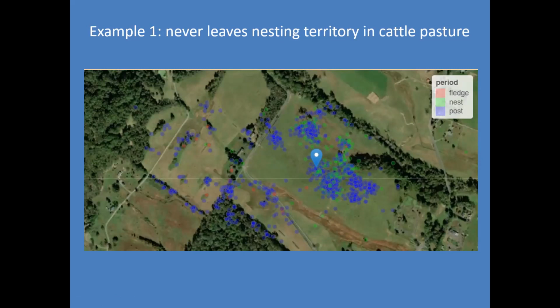So on this figure, this is an example of a bird that had its nest box in an overgrazed cattle pasture, and that was paradise for this bird. And so you can see the blue dots, that's after the post-fledgling period. The red dots, which you can barely see, are during the fledgling period, and the green dots are when they're nestling. So that's backwards in time, but you can see that's what these colored dots mean. The big blue pin shows the location of the nest box. And like I said, these are all cattle pastures in this area.